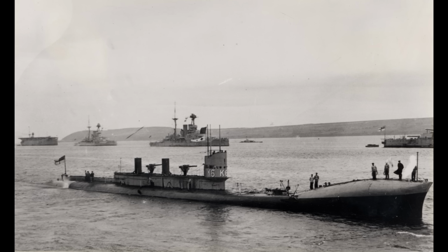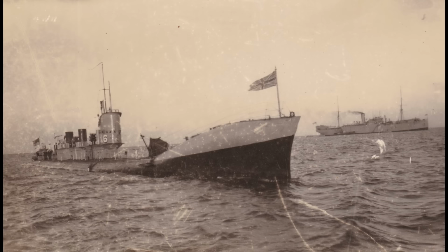Behind this, K7 saw Fearless and turned to port to avoid her. This found the sub now about to run down K6, which was stopped in the water just ahead. A last-minute turn and reversing the engine saw K7 just about scrape past K6, only to run straight over the already sinking K4.